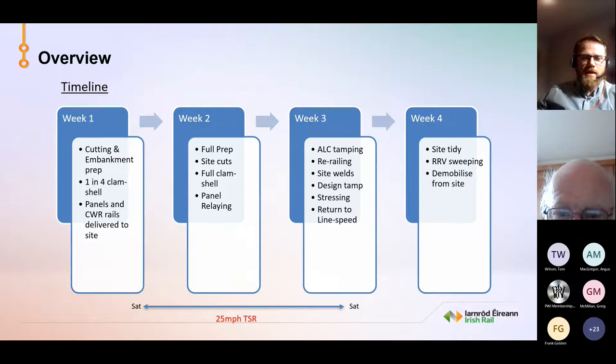Within the 17-hour possession, we would get done as much as possible. So we often get some re-railing done and some welding done within the 17-hour possession, and then it's completed the following week. Week four then is site tidy, so ORV sweeping and demobilise from site.